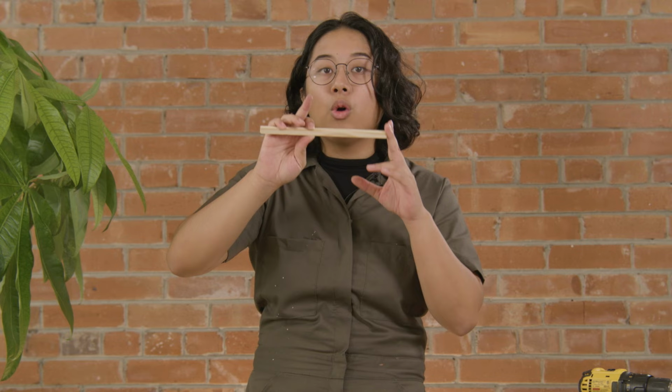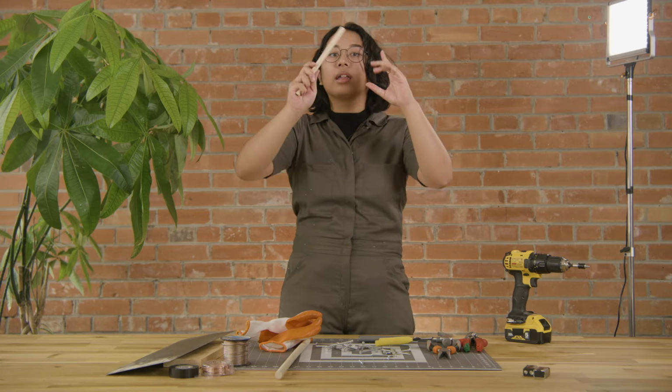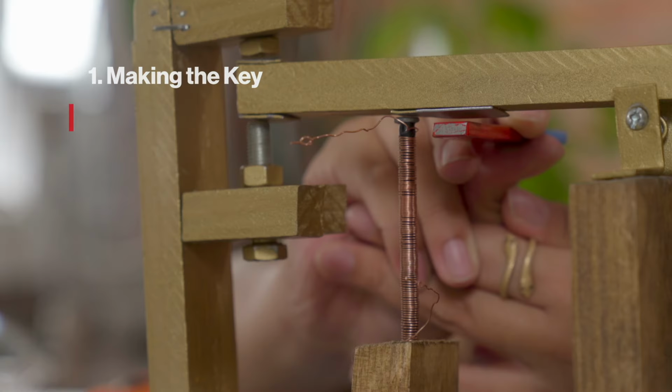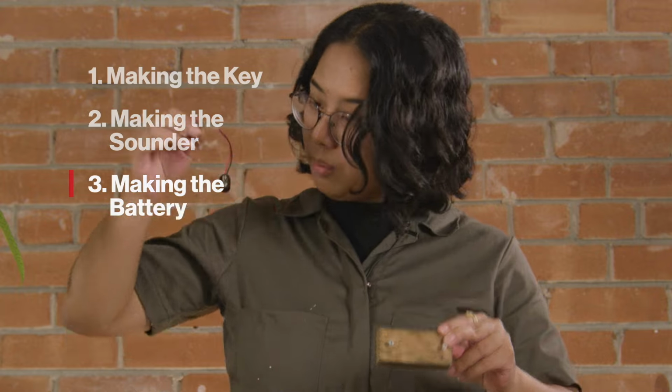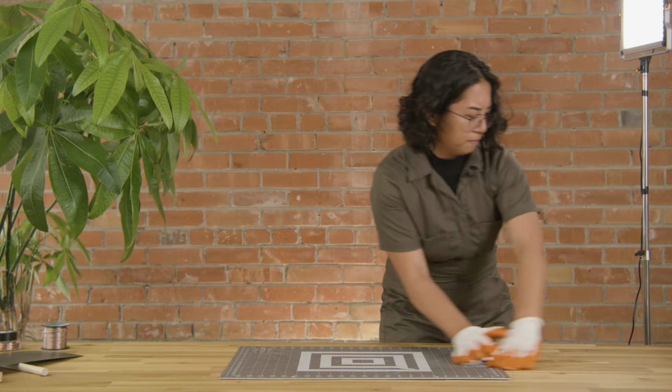And that's because when the action is done quickly, click, clack, that is a dot. When the action is done slowly, click, clack, that's a dash. Now, don't worry if that was a lot. I'll go over it again throughout the build, which breaks down into 5 steps. Making the key, making the sounder, making the battery, connecting the circuit, and sending a message.